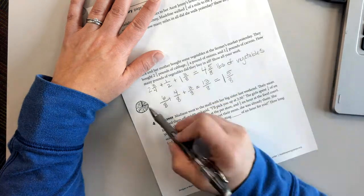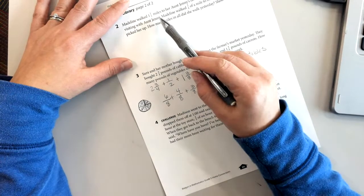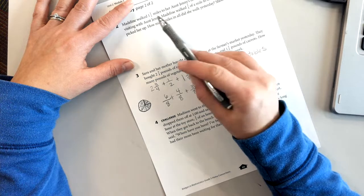Okay, so you can always use a little drawing to help you. Maybe that will help you up here with trying to figure out your common denominator of 3/4 and 1/2.